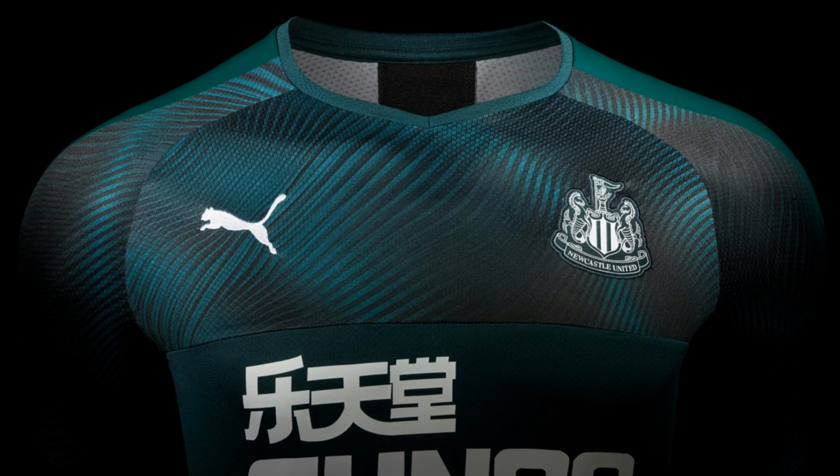Now, Peter, we're going to start off with the new third kit, which was released by the club on Thursday. It's a green and black kit, a nice design. I like it. What do you think? I really like it as well. It's much better than the home kit. I don't know what they did with the home kit for next season, but I think the away kits have started to improve a lot throughout the last couple of years or so.